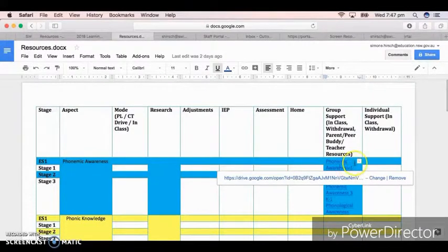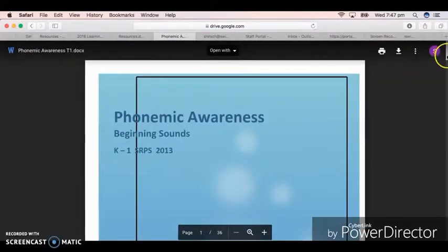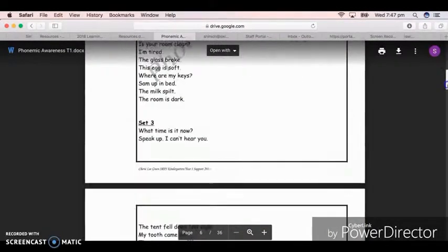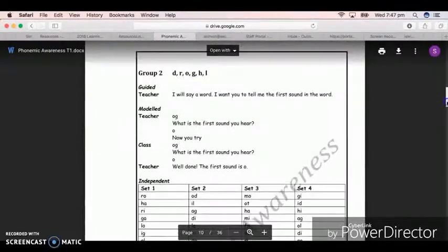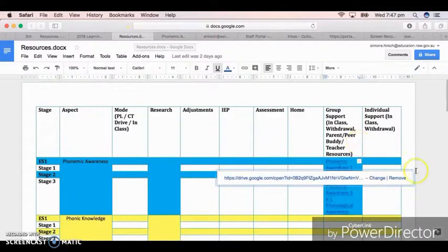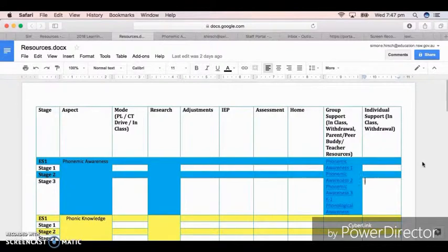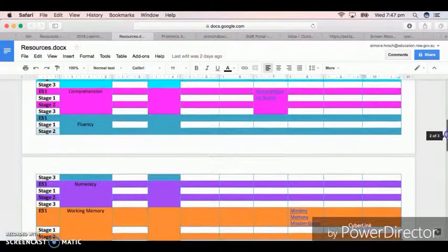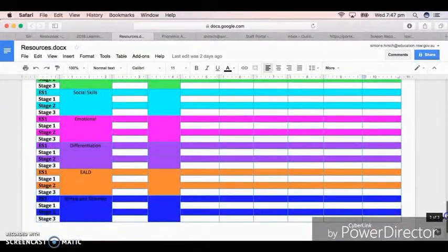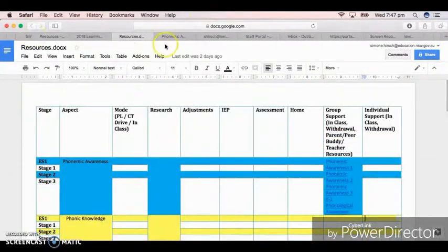Now when you click on one of these resources, you can go straight to the resource, and I have a few resources that I have stolen, borrowed from colleagues over the past, or ones that I've created myself, and so hopefully we can get a really great bank. And I'd really appreciate if you look in here and you see that you have any specific really good resources that you think would be great to share, then that would be fantastic, and I can put a link in there and we can upload that.